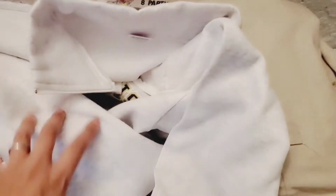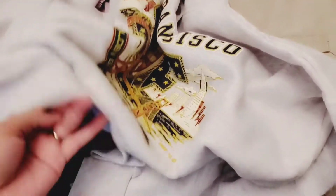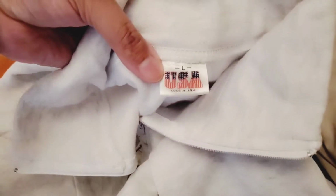Now this here is a vintage Made in USA San Francisco pullover with a collar and the zipper thingy here. I think it's a quarter zip. It's pretty cool. It does have a stain somewhere in the bottom, but I think we can try and get it out. If not, I'm pretty sure it'll still sell around 20 plus shipping, and we paid, let me see, this one was $6. So at this thrift, they don't have any colors half off right now, which kind of sucks. But yeah, it's pretty cool.